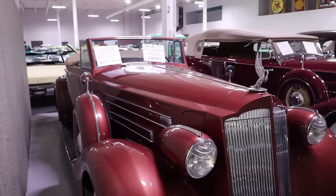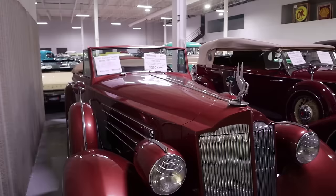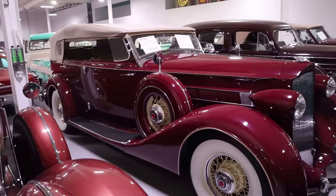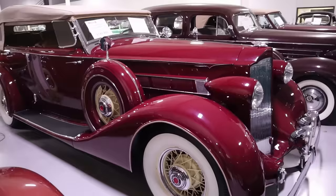Here's a Packard 12, 1937, $299,995. These cars are massive. It's a Packard 8 Phaeton, $149,995.